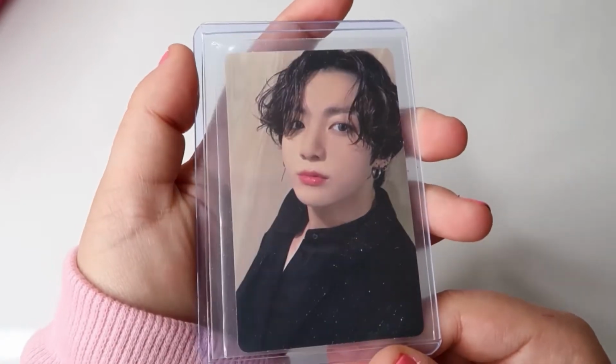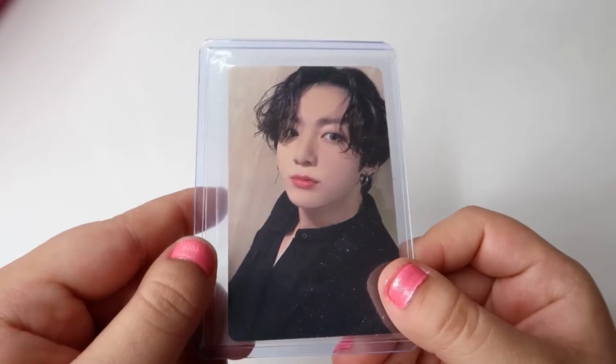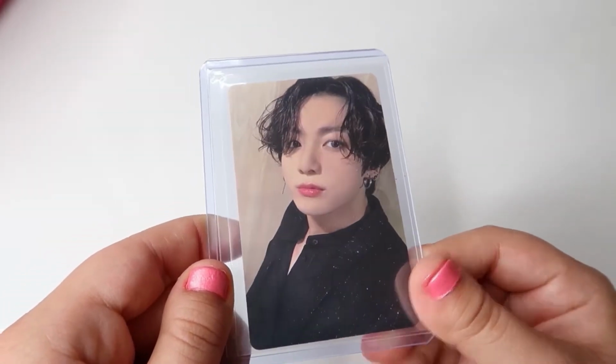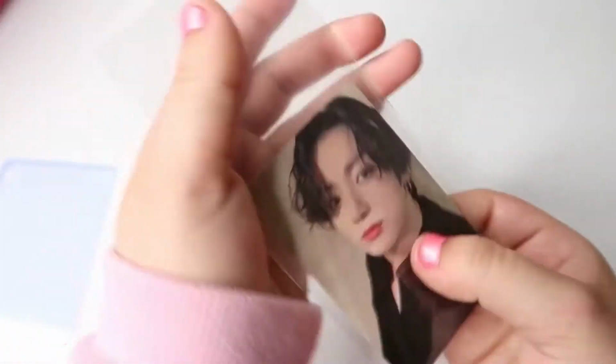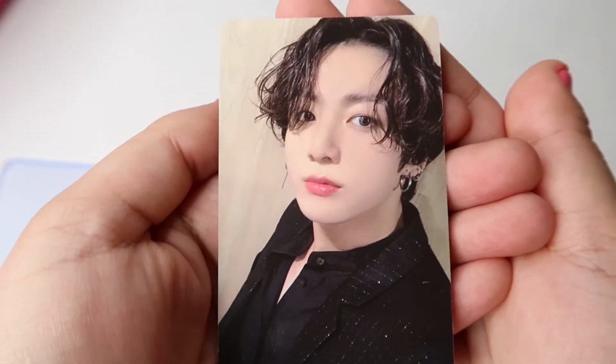So I actually collect some of Jungkook's photo cards too, just what I can afford. And this one I had wanted so bad, but I was like, I just cannot afford that. And finally, I was able to save up money for it. And yes, finally, I was able to buy it. It's just so pretty. Okay, now let's get into the bigger packages.